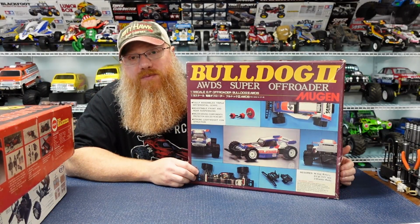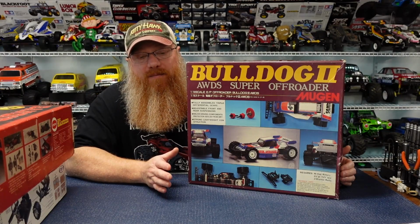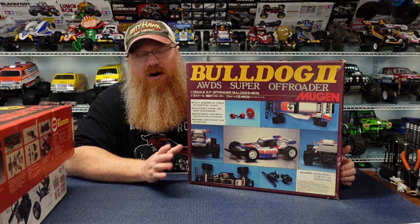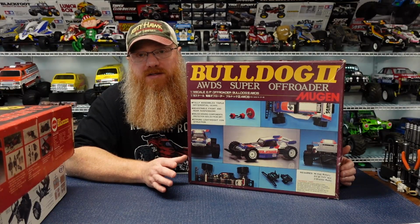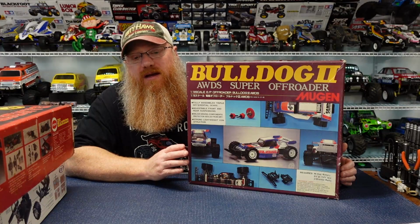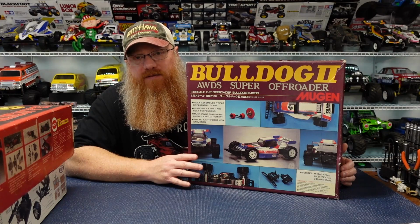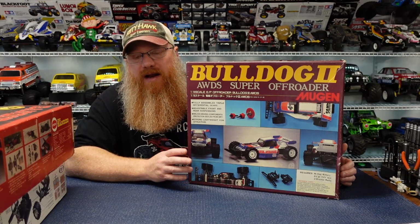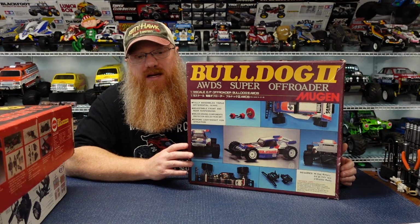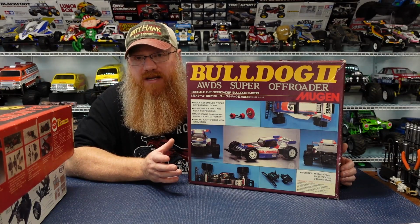The Mugen Bulldog 2. If you guys don't know anything about it, don't feel bad. I knew a little bit about it, and I'm still learning stuff on it. Once I have the video on it, hopefully I'll have a little bit more background and information to share with you guys. But the Bulldog 2 was released by Mugen in 1986. The Bulldog had already come out, but this was a different body shell, and I believe a few little changes in the chassis. But the awesome thing about this one is it has so much awesome, strange, cool technology from 1986.